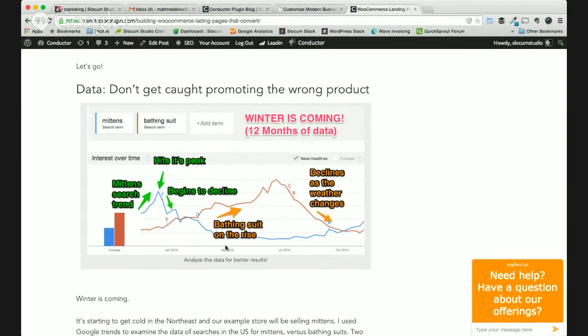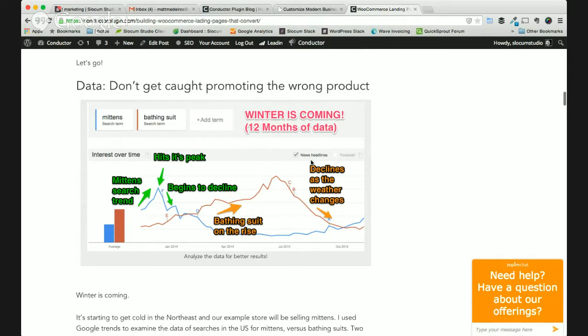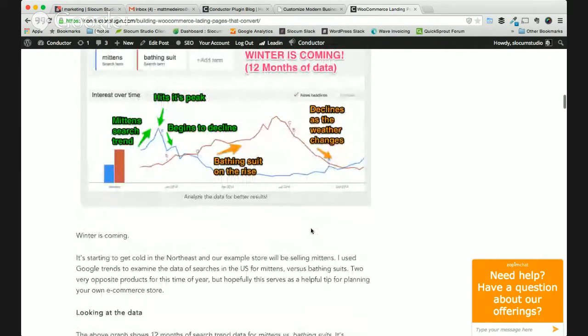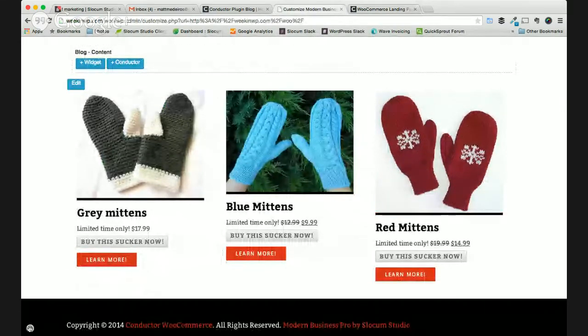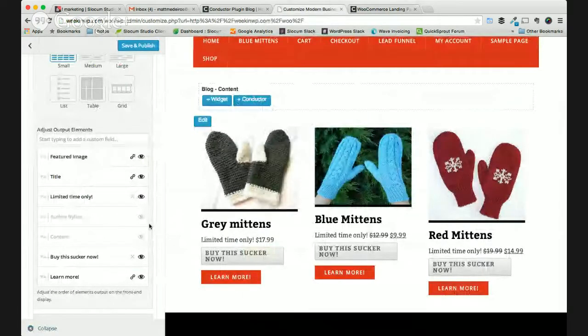Yeah, maybe I should be selling bathing suits and mittens. But that's a great point. Thanks for bringing that up and reminding me. So let's continue down this path, and I just want to show you a few other things in the WooCommerce integration.